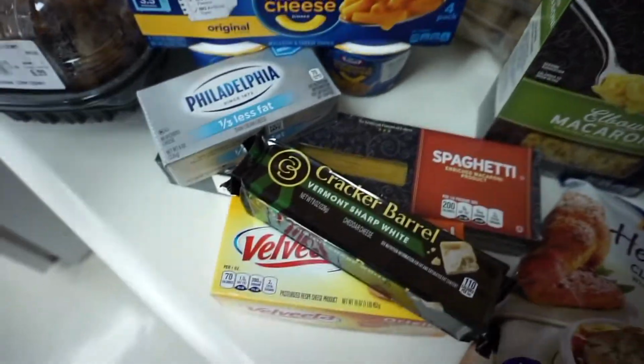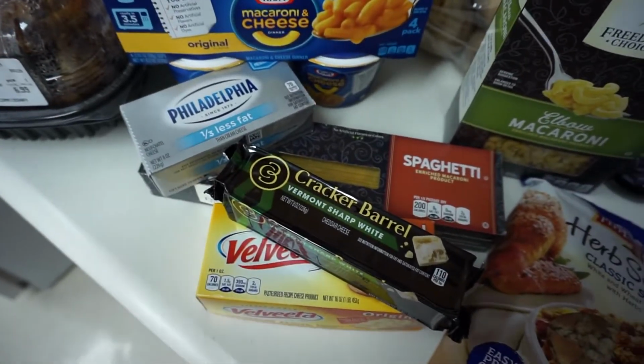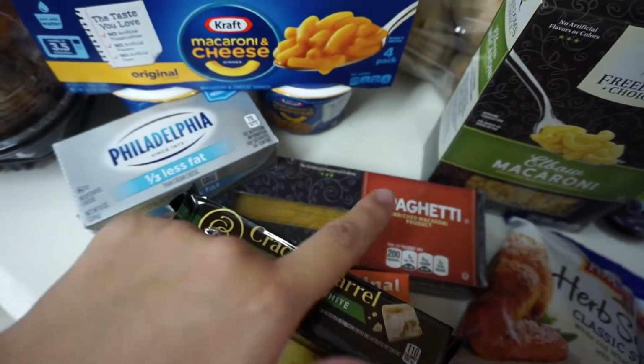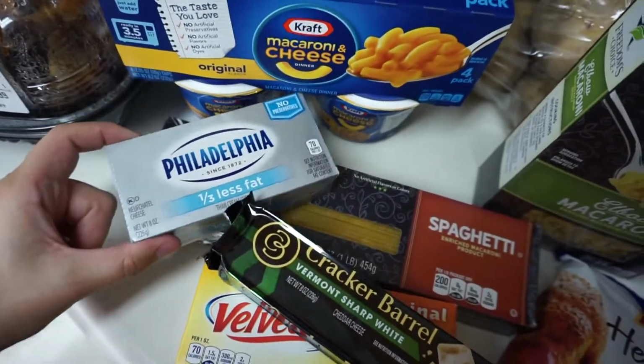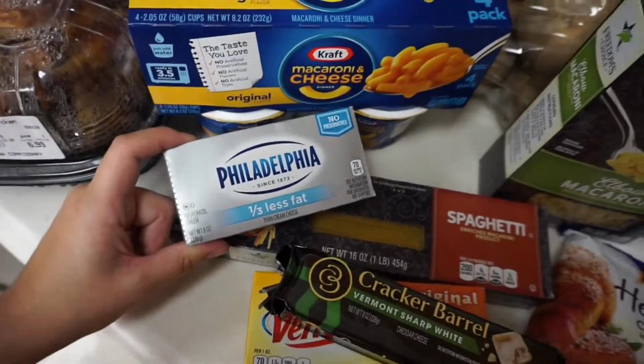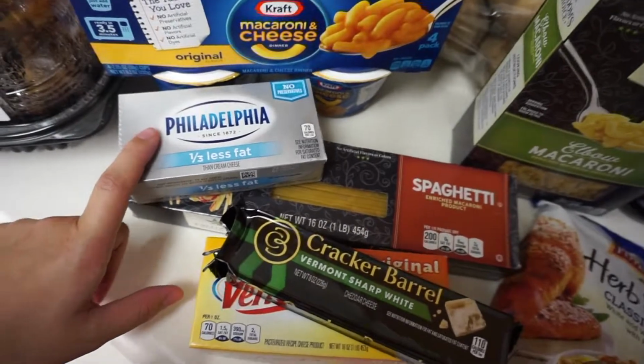I try and do recipes from the same cookbook every week, so that's why you're hearing Joanna Gaines' name like 5 times in this video. So I am doing a chicken spaghetti, so I got spaghetti, cream cheese. When I'm doing any recipe where the cream cheese is being added into a casserole or anything like that, I do the 1/3 less fat because you can't really taste any difference at all.